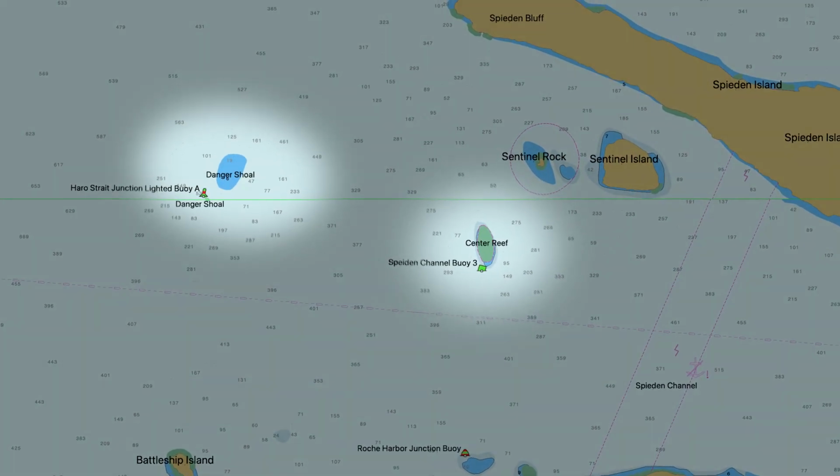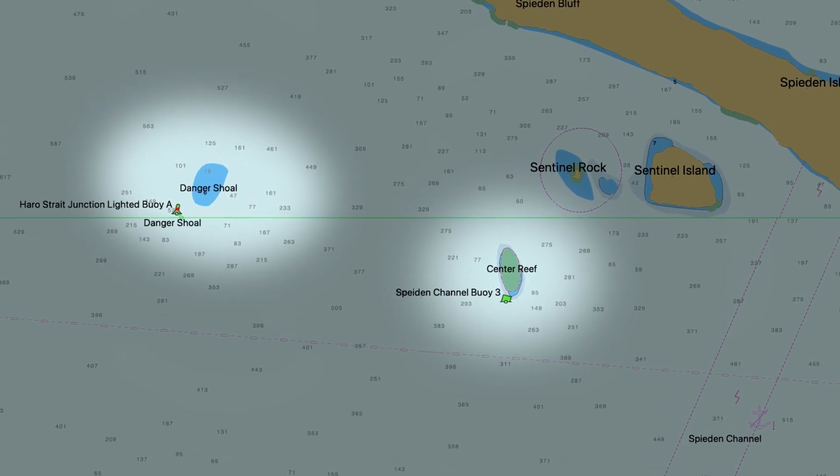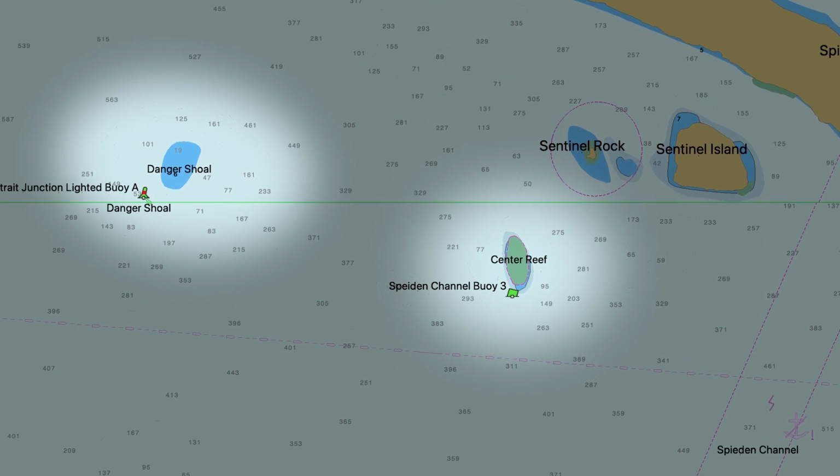Note the Center Reef green buoy number 3 and the danger shoal, green-red letter A. Center Reef is covered by water at high tide. It's very well marked, but it happens to be the most hit reef in all of the San Juan Islands, according to Vessel Assist. So be careful there.